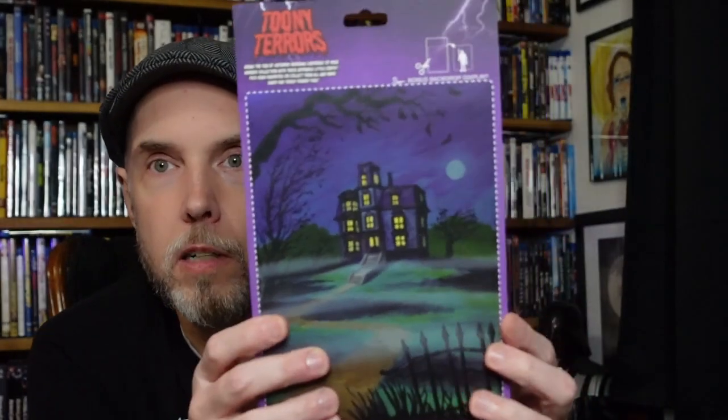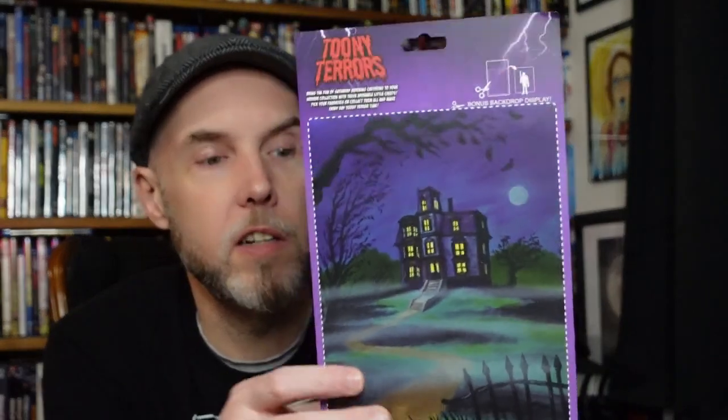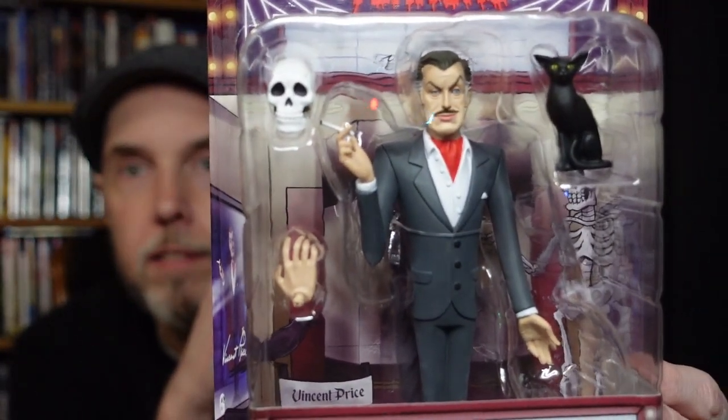The next one, I'm pretty excited about actually, because who doesn't love Vincent Price? You can almost hear him speaking right now, but he comes with a black cat, a skull, and of course he's smoking a cigarette because it was a different time. On the back, we've got kind of a creepy haunted house there, because of various films he did with haunted houses. On the bottom, we have the sculptor and more information about the figure itself. But who doesn't love that? That is a nice little piece of plastic, if I do say so myself.